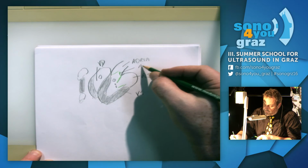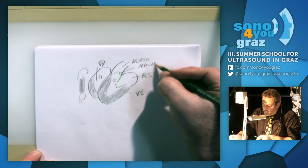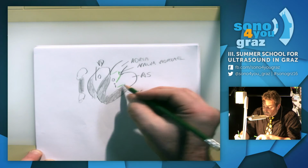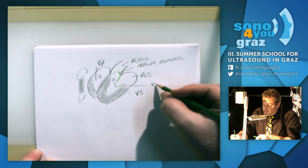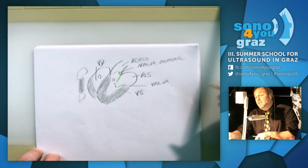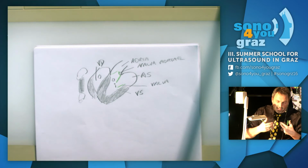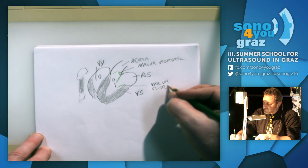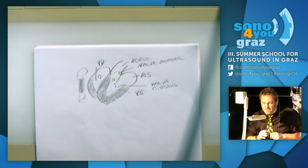The aortic valve, valva aortae, and the second one, the mitral valve, valva atrioventricularis sinistra. Sorry, that's the anatomist in me. Mitralis. Also perfect.